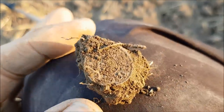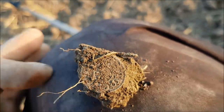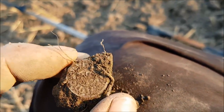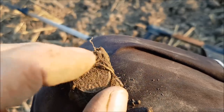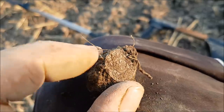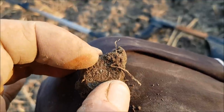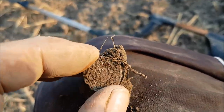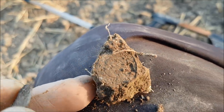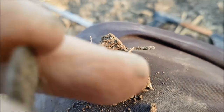Now, what have we got here? Hammered. Looking a bit special. It's looking Saxon-ish. Yes, it is. It's in pretty good nick. We're going to pop it and see. See the imprint? Look at the imprint. It's going to be a Saxon coin of somebody looking.